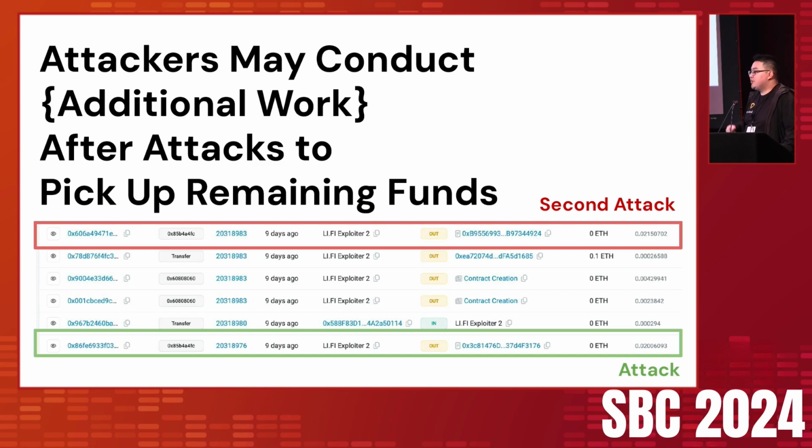And there are also additional copycat attacks happening on the protocol's forks on different chains days after, where the copycat attackers manually analyze the exploit and derive their new exploit for other protocols.